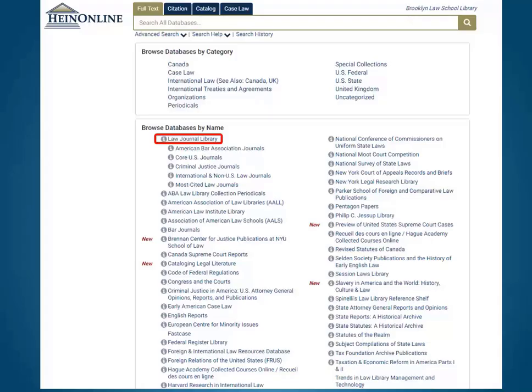You can get pretty much any law review on Hein, and for cite checking, Hein is ideal because Hein has the full run of just about every law review from its first edition to the present, and because Hein will always allow you to view and print articles in PDF.